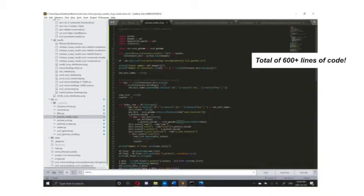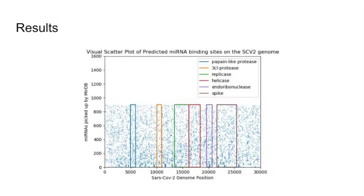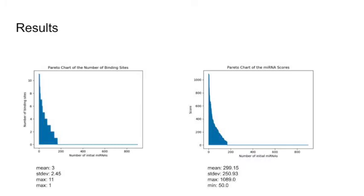Using miRDB, I wrote a computer model that would automatically upload SARS-CoV-2's genetic sequence and then save the results in an automated fashion. I further filtered the returned candidates by having my computer program cross-reference them with existing scholarly research on PubMed and also pinpointing binding sites that can occur in conserved regions, which basically are regions that are of interest. In the end, I identified 169 microRNAs that could be potential candidates, though one really stood out, a candidate called miR302C.